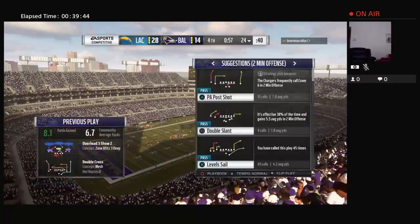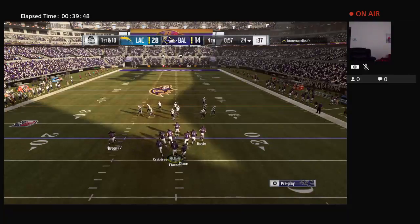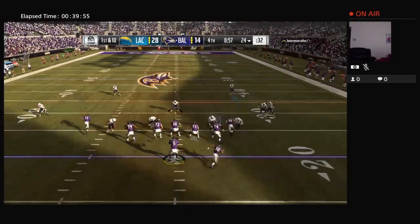However, we do have a flag down. Let's check in with our referee. Crabtree, once again, the intended target. So the face mask, quite a blessing there as they'll start out of harm's way with a 1st and 10.